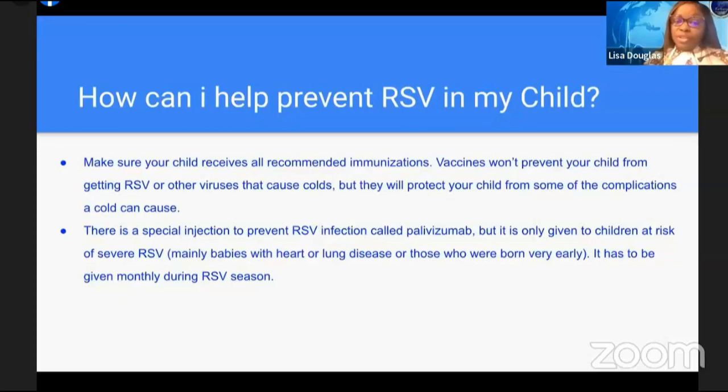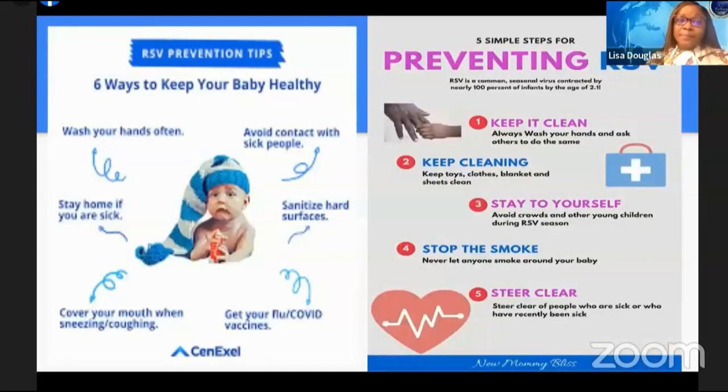There's a special injection for RSV infection, that I described before, but it is only given to children at risk for severe RSV, mainly babies with heart and lung disease or those who were born very early. It has to be given monthly during that season. I just went over some of those tips on how to prevent it.